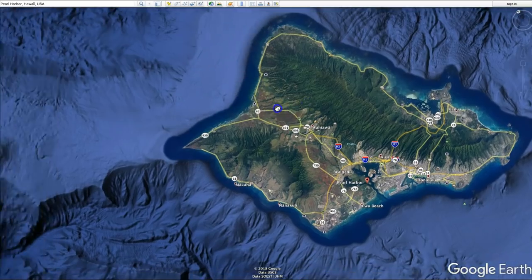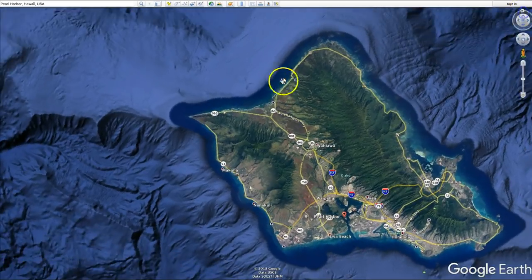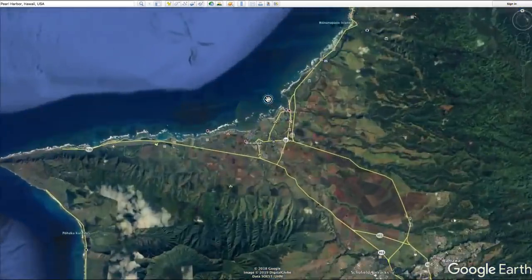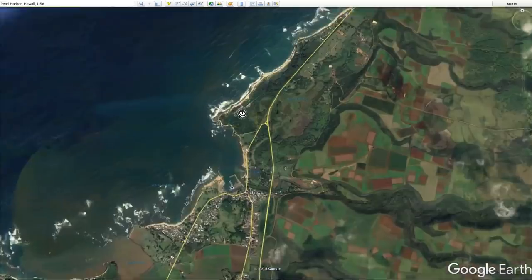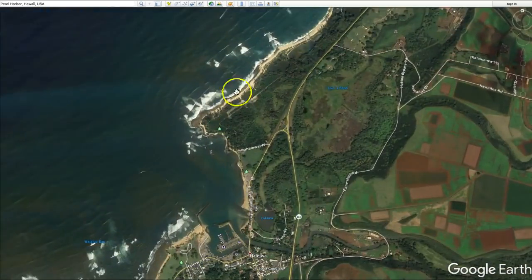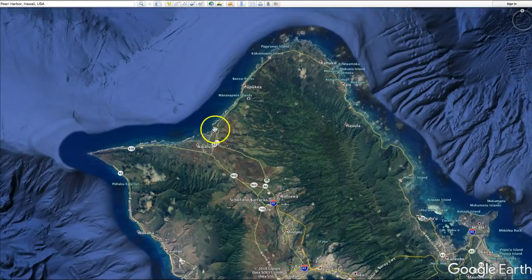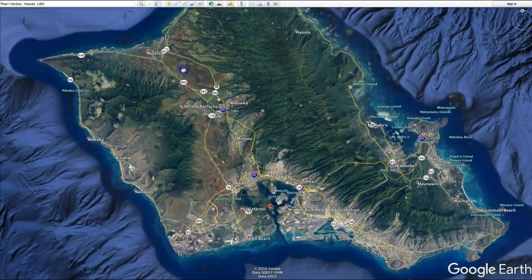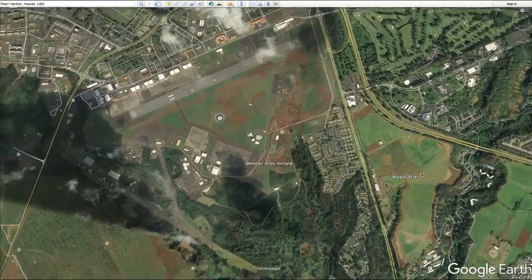Those who went down the middle, I'm going to turn this north. Those who went down the middle, I found it curious that they didn't attack an airport that was right here. You can see what's left of it. Apparently they didn't see it as a threat, so they flew past it. After coming down the middle of the island, the planes that came through here did attack this airport right here. It's called Wheeler Field.